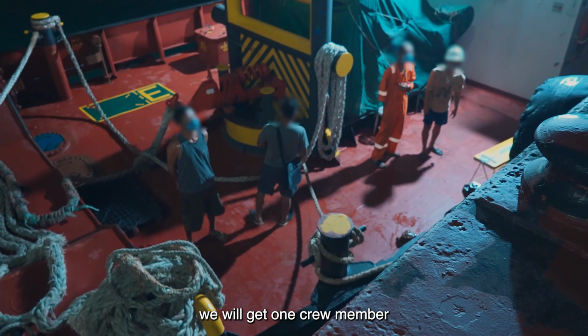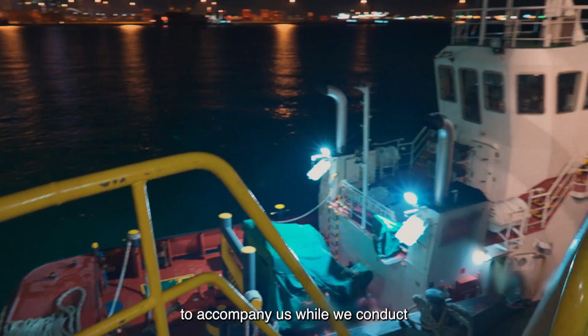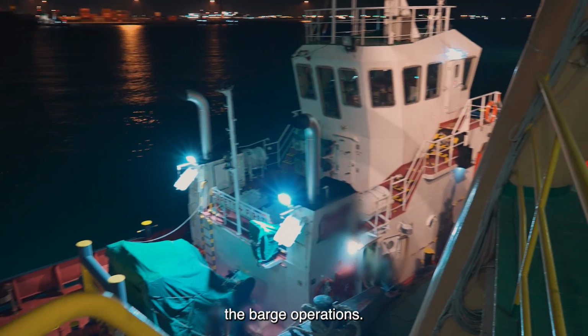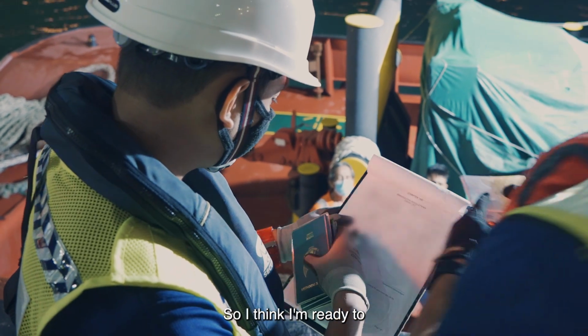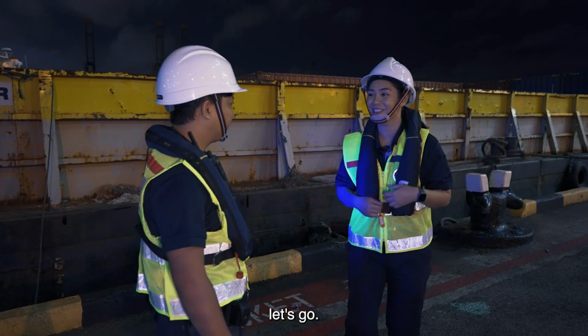After we do the passport checks, right? So we will get one of the crew members to actually accompany us while we conduct the barge operations. This is to avoid any allegations that items are being planted. So I think I'm ready to perform some barge checks. Let's go.